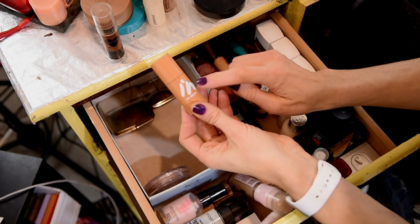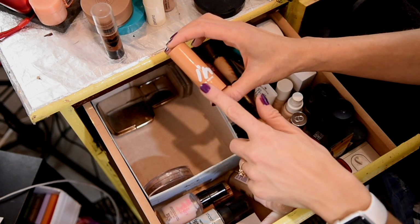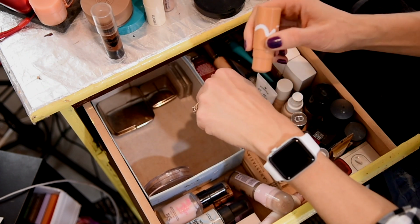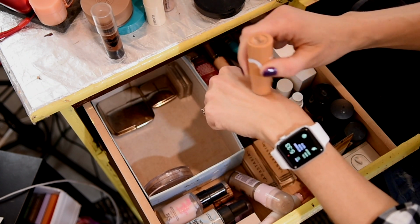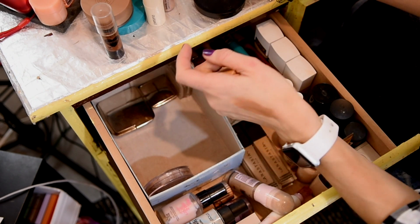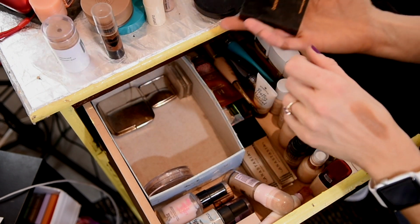I am going to get rid of this one. This one I got in a Yes Style order. It's from iMeme. It's a cream bronzer. I actually really like this. It's a really good close dupe for the Milk Makeup bronzer stick. I just don't use it. If I'm ever looking for a cream bronzer, I have a lot of other ones that I like a little bit more.